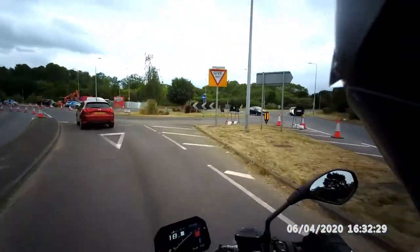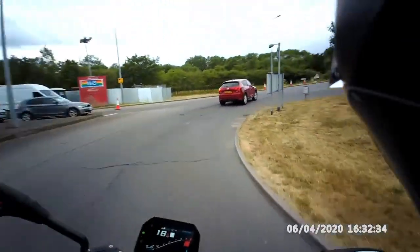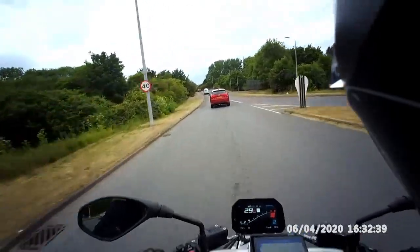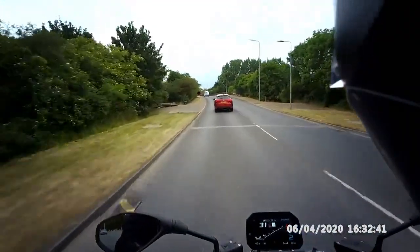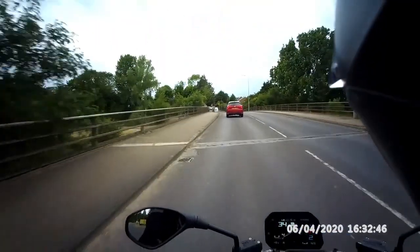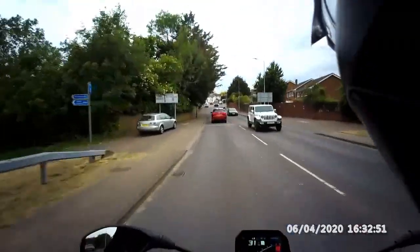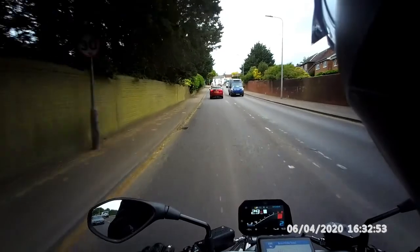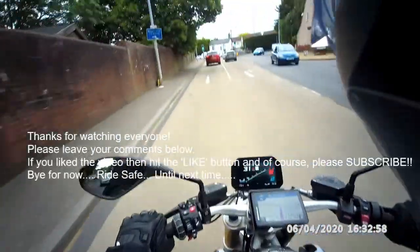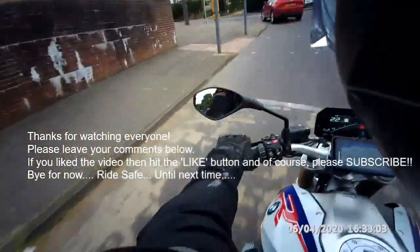One bad thing about riding is you get the bad air. Air pollution. So just a little bit of a shower. And as I was coming down the A12, I was getting worried that it was going to get very heavy. And it may get heavy later on, but hopefully I'm going to just get home in time to miss the worst of it. Fingers crossed.